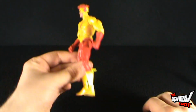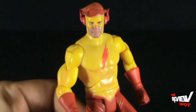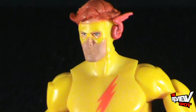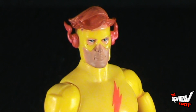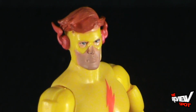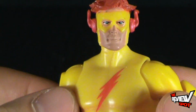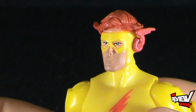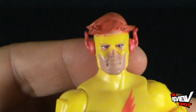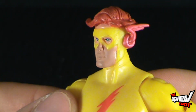Which then brings us to Kid Flash, and Spot's got some horrible news for Kid Flash. Overall, it's not a bad figure. I mean, I've never liked Teen Titans. Some people like Teen Titans. I have not. So really, Kid Flash and really all those younger sidekicks as a whole, excluding Robin, I really can do without. Never really been a big fan. So I'm a bit torn when it comes to Kid Flash here.